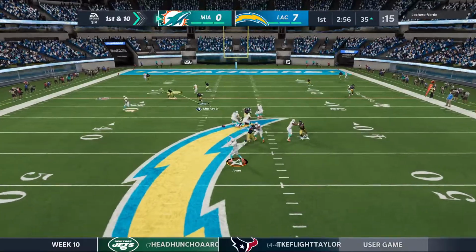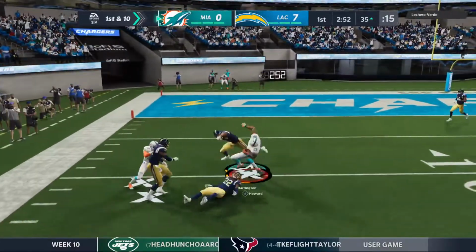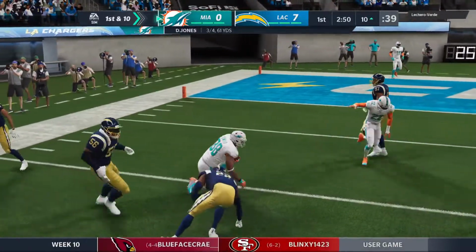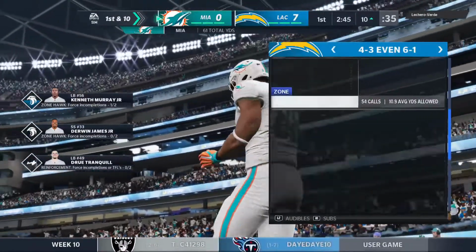Jones on 1st and 10. And a quick throw here, that's complete. He's taken down, but not before reaching the 10-yard line. 25 yards there on the catch and run.